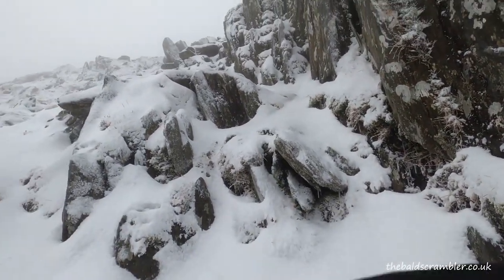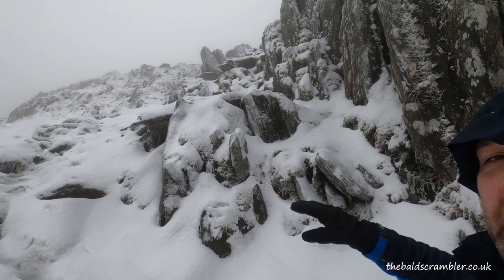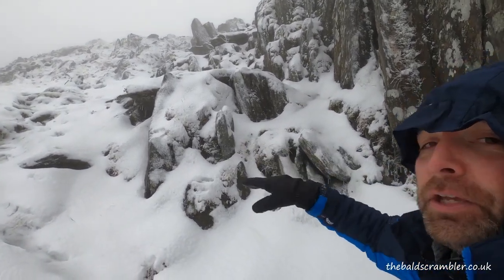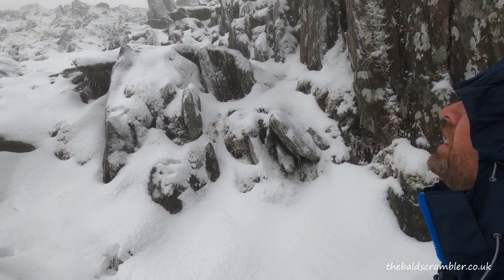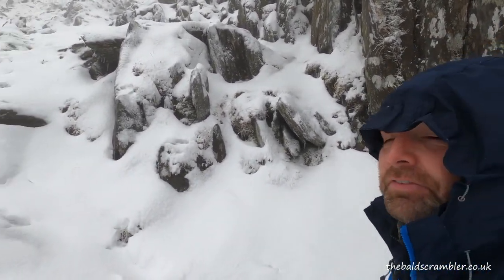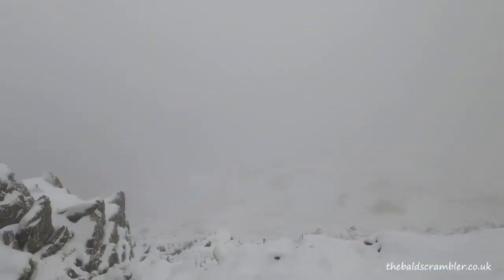And that's still to go. As you get near the top, it starts to broaden out a little bit more, and you can kind of pick your own route up to Glyder Fawr. But at the moment, I'm just slightly to the left of the main ridge, but most of the way up, I've stayed pretty much on the ridge line.